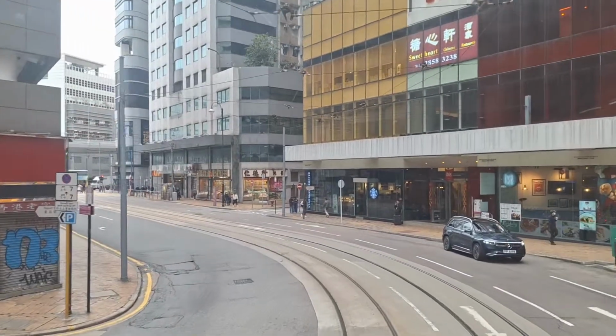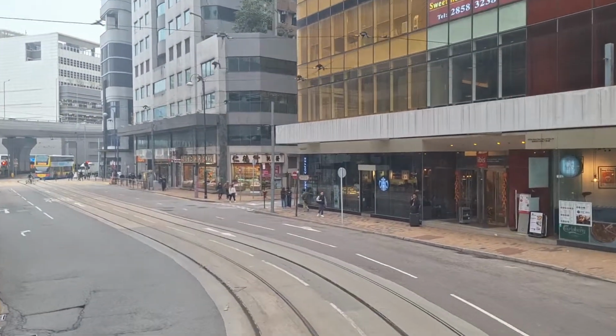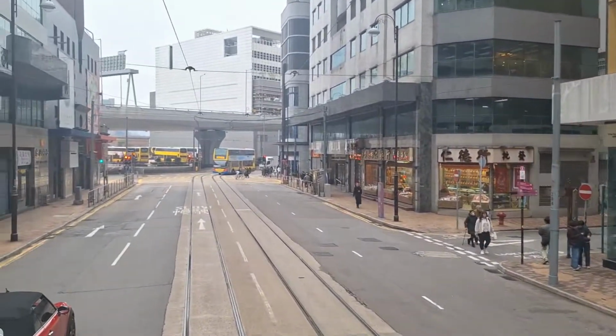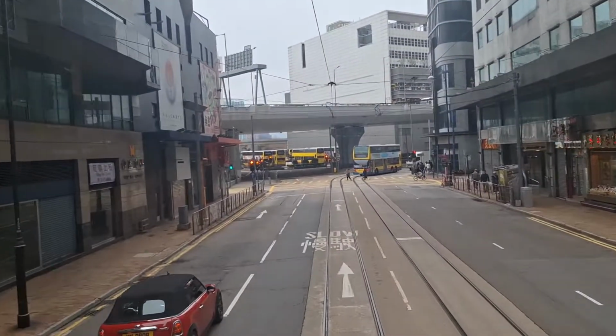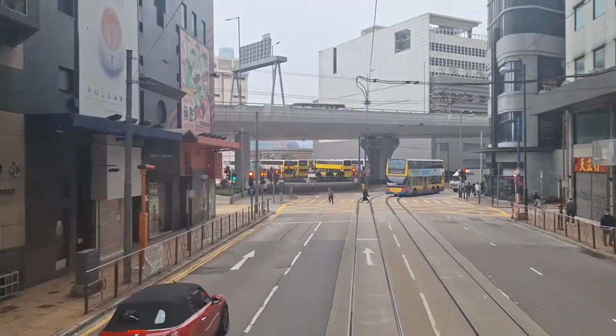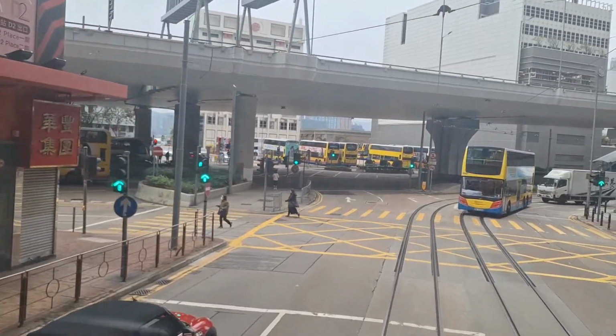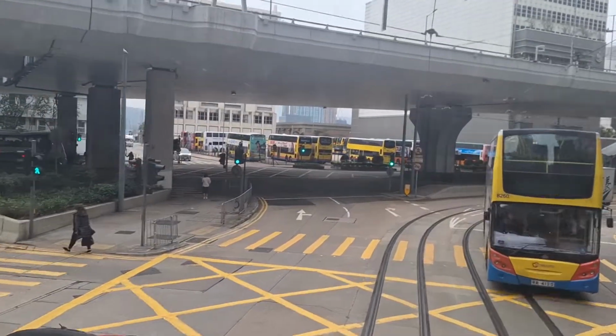Macau Ferry, Sealang has the announcement here. 下一站係港澳碼頭。The next stop is Macau Ferry Terminal. 下一站是港澳碼頭。 Okay, somehow it says Macau Ferry Terminal, which is kind of funny, when KMB literally just says Macau Ferry.